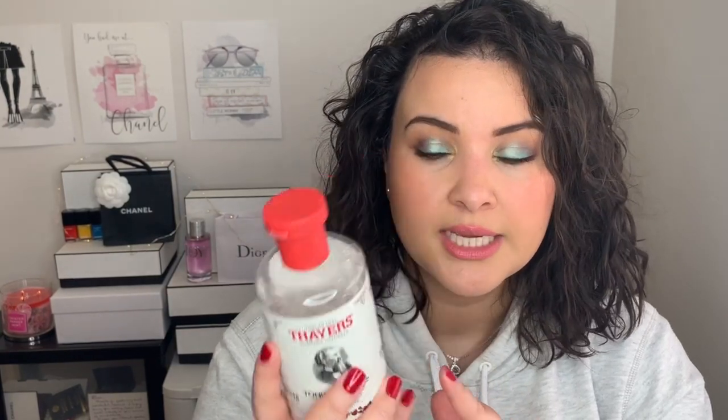And this is just a really nice, easy, basic toner. I feel like we use the word basic in a very derogatory way now, but sometimes you don't want extra frills. Sometimes you just want a toner that works, and this works really well. They have several different scents, I believe, but this is the second or third bottle that I've bought, and I always just go for the rose one because I like it.